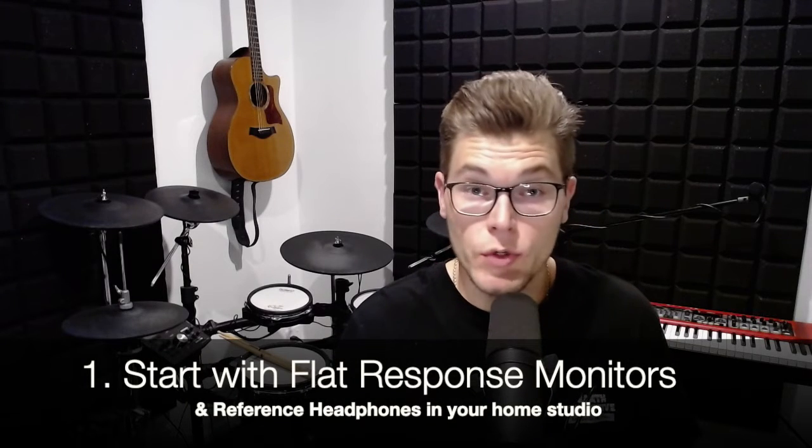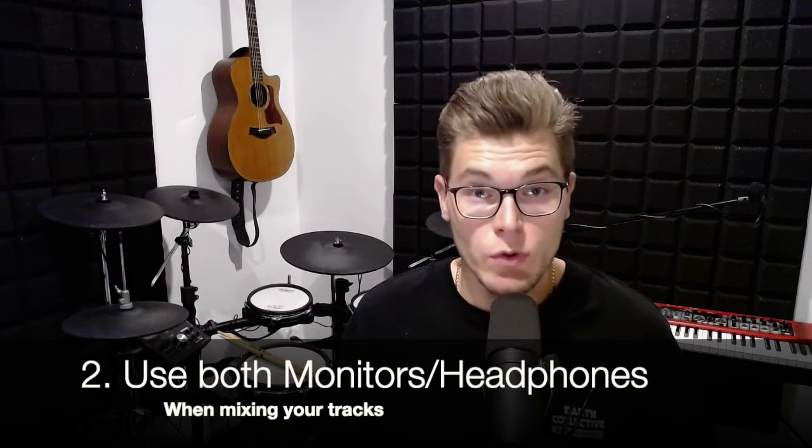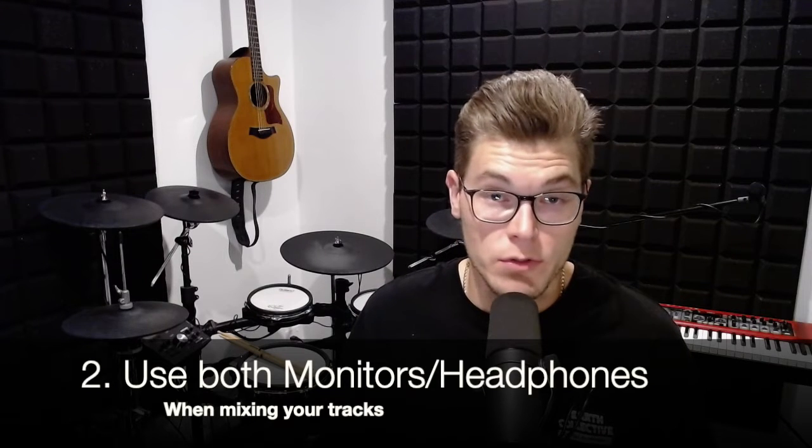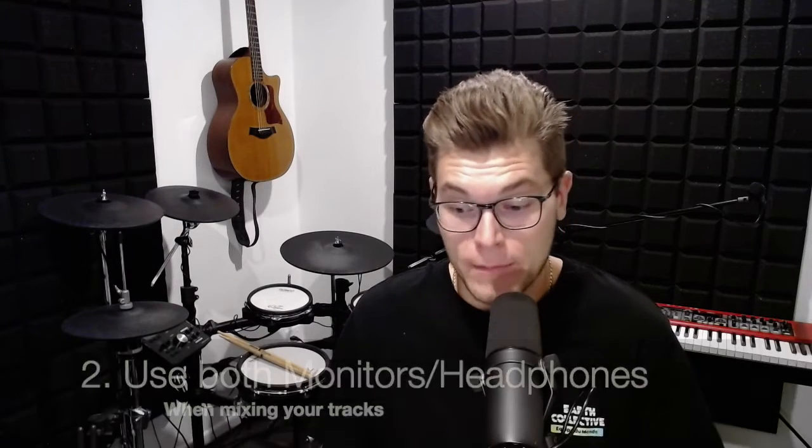Now, overall, it is important to be using flat response studio monitors in your workspace, as well as monitoring headphones, both of which are specifically tuned to deliver accuracy and transparent results. That way you're not overcompensating in your mixes. The other takeaway should be never just use one sound source. So never just rely on your studio monitors or just your headphones for that final mix. You should be using both in conjunction with one another in order to dial in your mix appropriately.